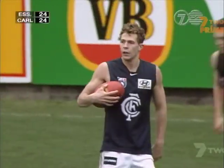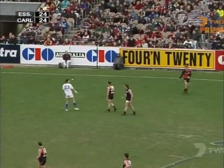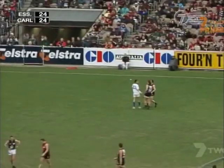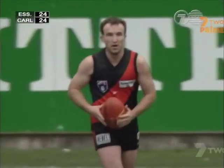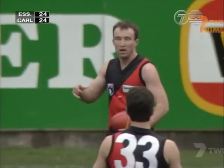It was plucked in by Beaumont, but it's going to come back. What's happened is the free kick was paid actually for the Shepparder being tackled, and advantage called, but then when the kick went straight to a Carlton opponent, the free kick has come back and been paid.